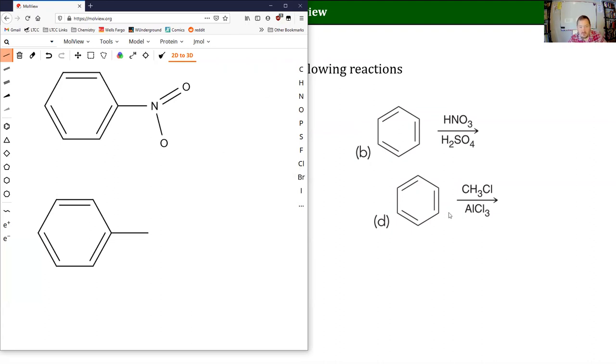And just a reminder that with that Friedel-Crafts alkylation, we're making a carbocation as our electrophile, which means it can go through a rearrangement. If it was a primary carbocation, it could rearrange to become a secondary carbocation, and some of it will do that. You'll get a mixture of products.